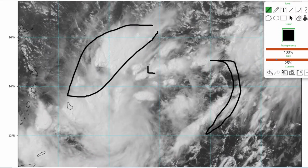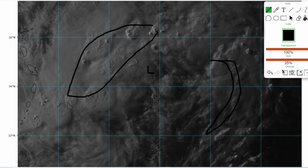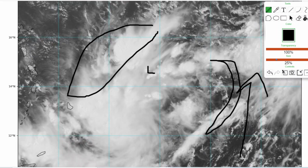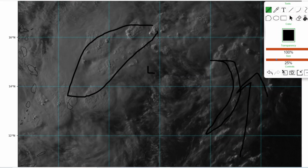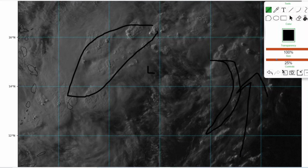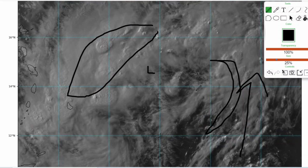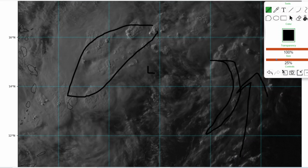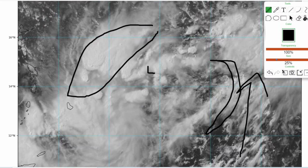One thing I do want to point out is there's quite a bit of shear. You can see these southerly winds pumping in. That is slowing its development slightly, as the system has taken longer than expected to strengthen and develop. And there are also some things in the future that might be impacting its strength and development, so I'll get into that later in the video.